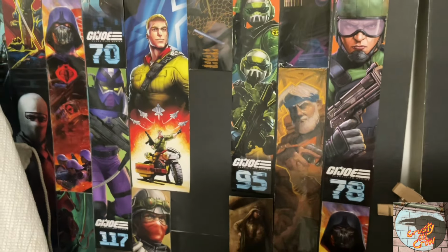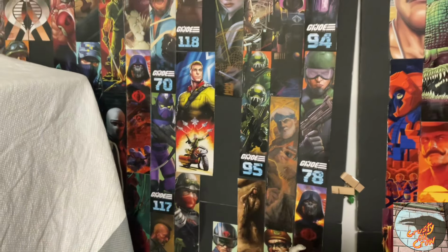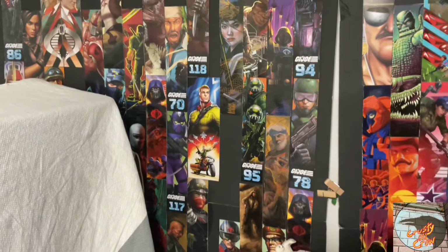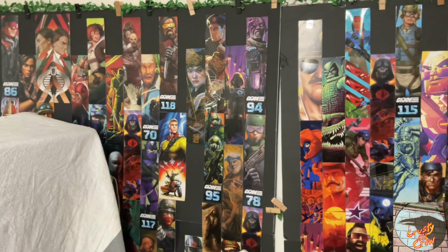So we'll kick this off with my Cobra collection, and then we'll do the Joes. Here's all the clippings that you saw in a previous video. This is what I do with the box art. I just try and retain it for a while in some other format, not necessarily keeping the boxes, because it takes up a lot of space, doesn't it, guys?